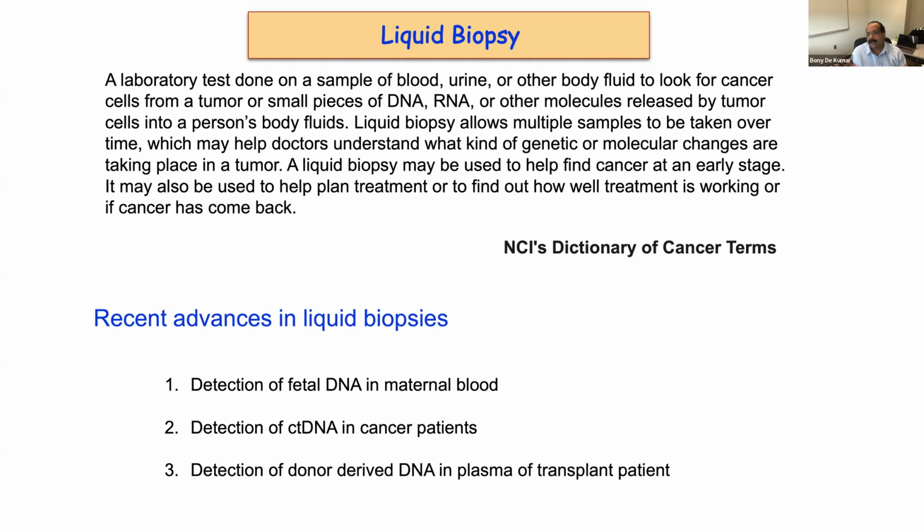There is a word used for cfDNA testing, called liquid biopsy. The reason it is called liquid biopsy is that you are not getting into an organ to get a biopsy; rather, you are using just blood to get a sense of what is happening to the organ. As per the NCI dictionary, this term is defined for cancer, but it is true for all other diseases, all other tissues.